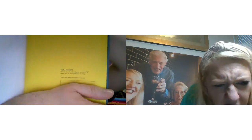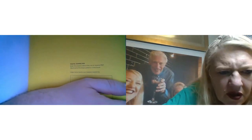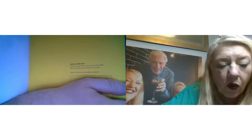Can you read that? You get a digital download for every single wow pattern. Oh, I know. Good. So I don't have to use the book. I can print the patterns as well. Yay. That's so thoughtful of him. That's really good.